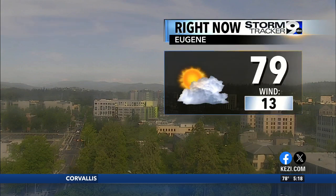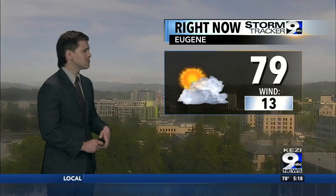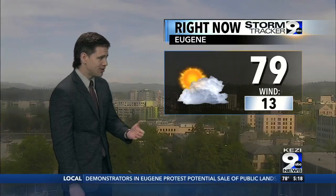79 degrees, 13-mile-an-hour wind. That's about average for this time of day. Usually we see a little bit of a blustery situation into the afternoon. 79 degrees is warmer right now than Roseburg. So what's going on? Well, I'll get a little further into that in a second here.